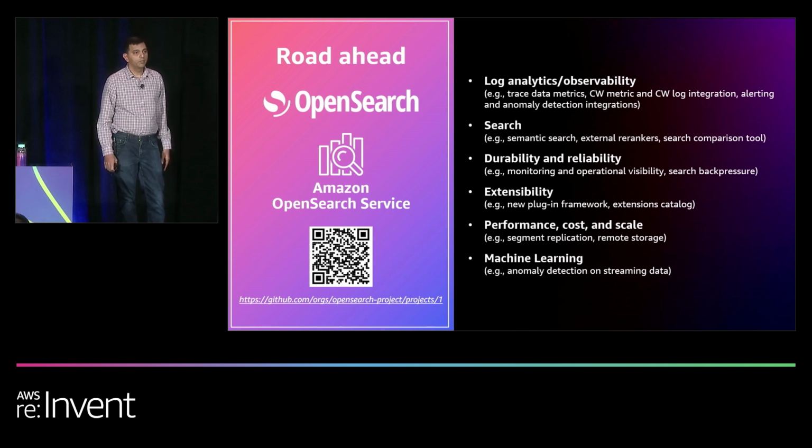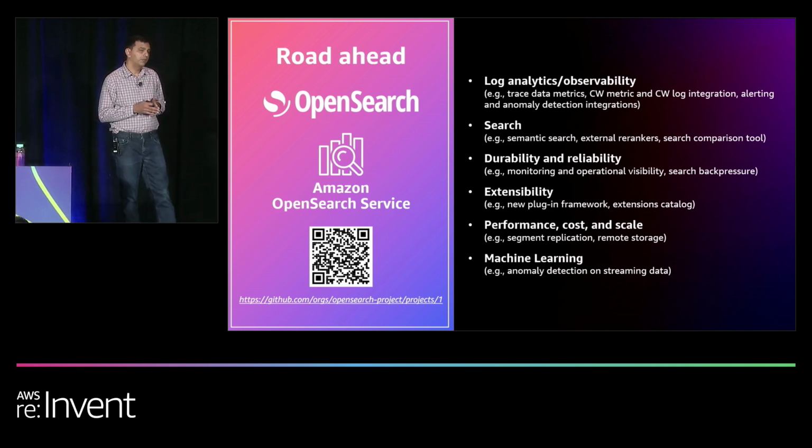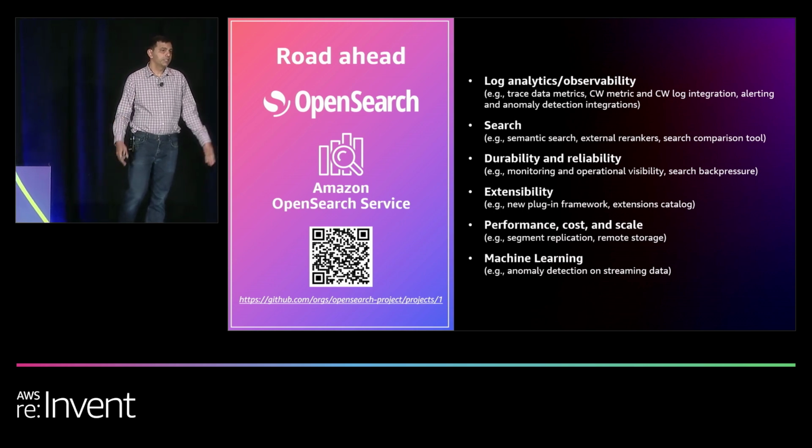We've started work on it in the project, and so you can already go and see how we are thinking about it. And we are also building an extensions catalog, so you can see a list of all the extensions that will be available.